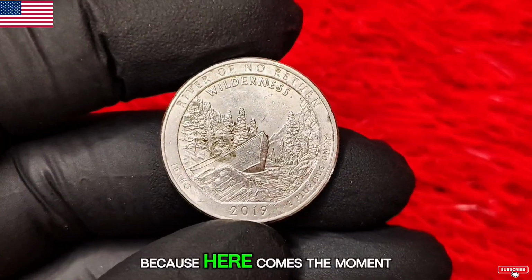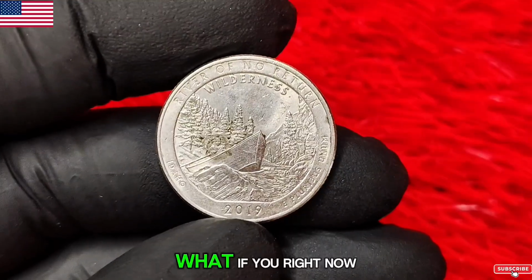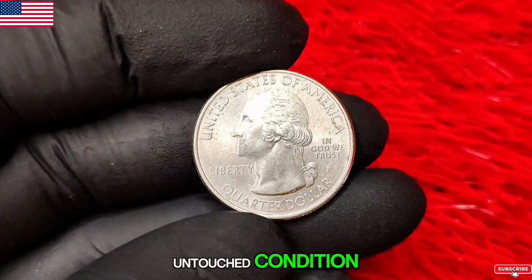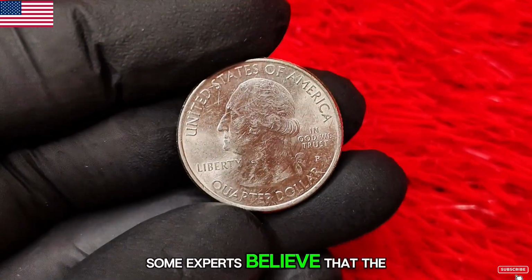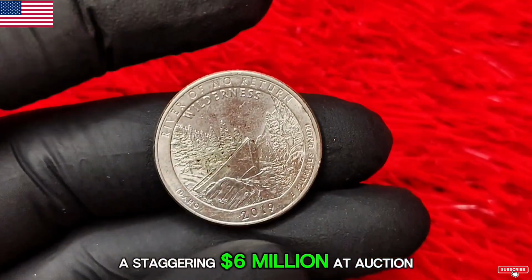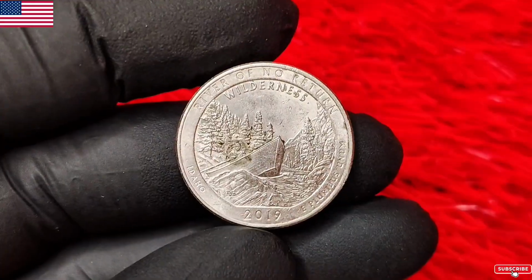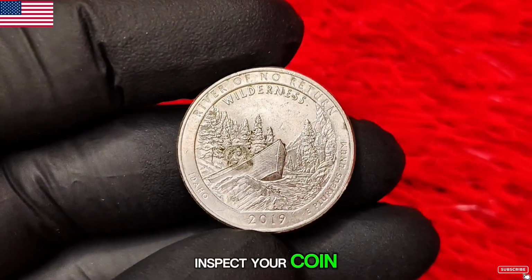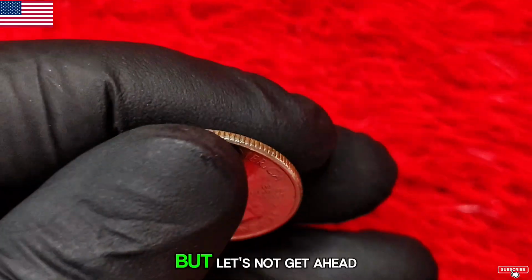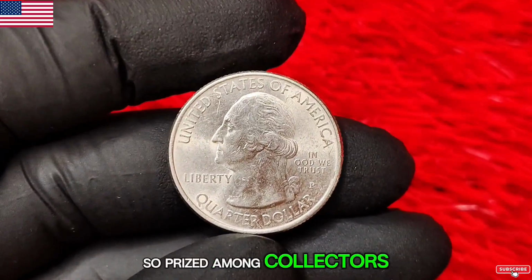Now take a breath, because here comes the moment you've been waiting for. The ultimate cliffhanger. What if you, right now, possess one of these quarters in flawless, untouched condition? Some experts believe that the very best, highest-graded example could reach a staggering $6 million at auction. That's right, $6 million for a single quarter. Imagine the suspense as you inspect your coin, heart-pounding, wondering if you've struck numismatic gold. But let's not get ahead of ourselves. What exactly makes this coin so prized among collectors?